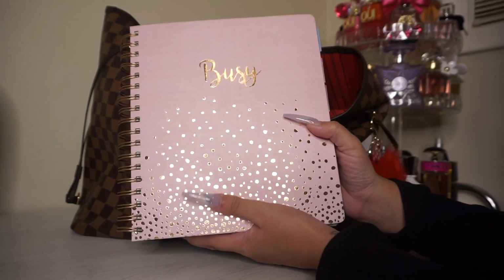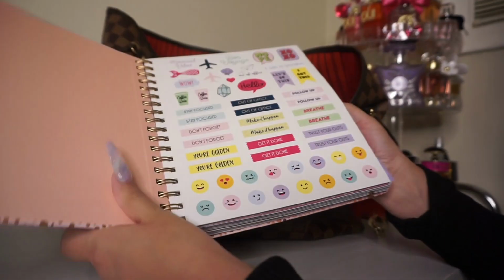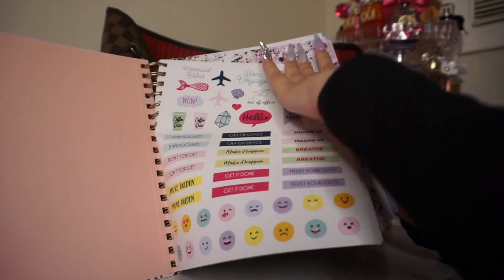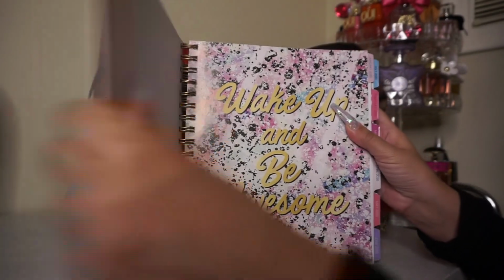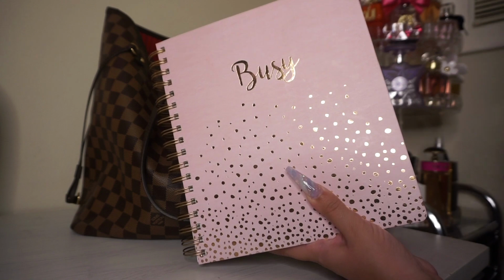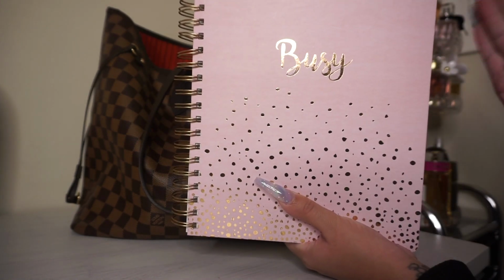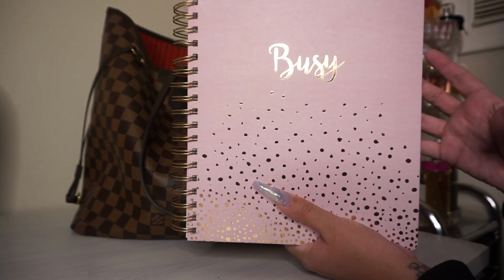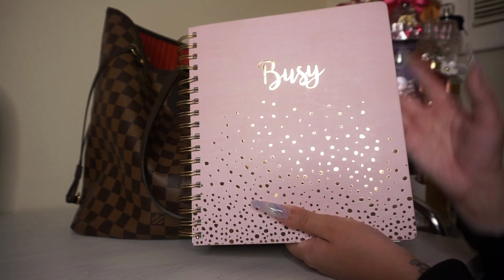I also got this off of Amazon. It is so cute. It's hardcover. It says busy on it. And you get stickers and you get these cute little, what are these called? Dashboards. And they are so cute, and I love writing in planners. It keeps me really organized with my work schedule and, you know, things going on in my life. So I love planners. I really was thinking about either getting the Louis Vuitton desk agenda or the bigger planner, like the little case, but I don't know. I think I'll just stick with these.